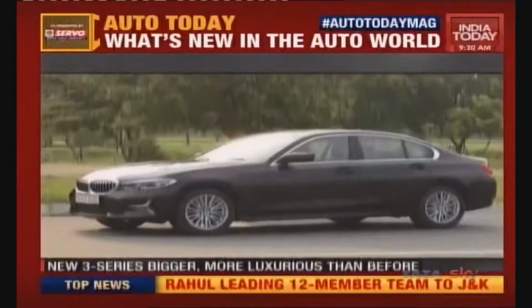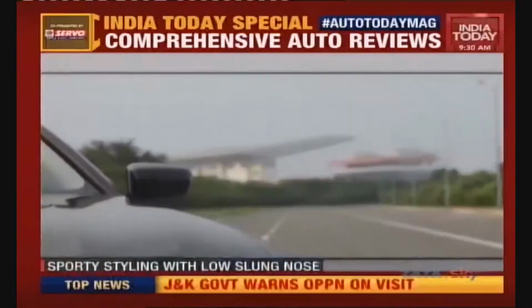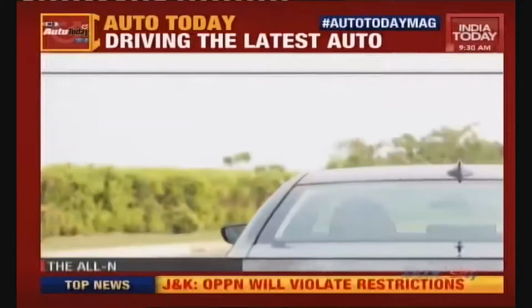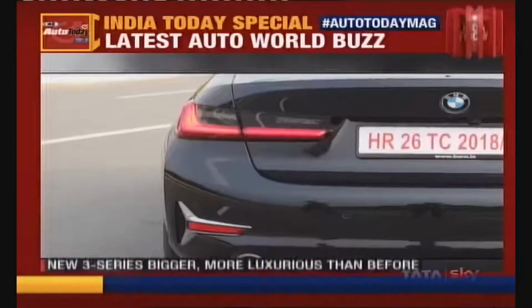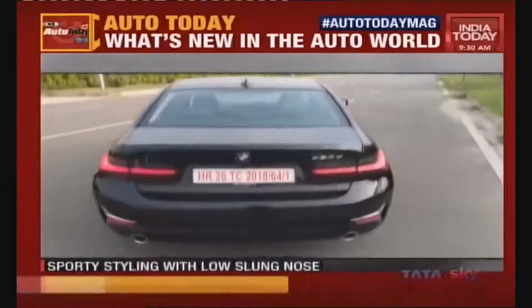The low-slung nose features a wider kidney grille, flanked by full LED headlamps featuring U-shaped LED daytime running lights. Towards the rear, the 3 Series gets slim tail lamps with chunky L-shaped motifs, with darkened elements giving it a very sporty look, which is further enhanced by the twin tailpipes. Both the front and rear bumpers get identical T-shape elements.